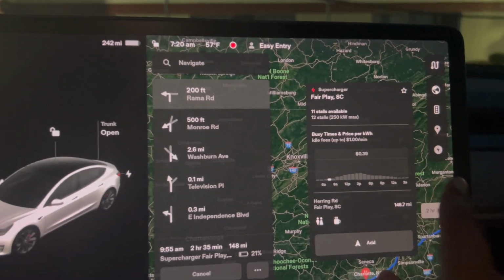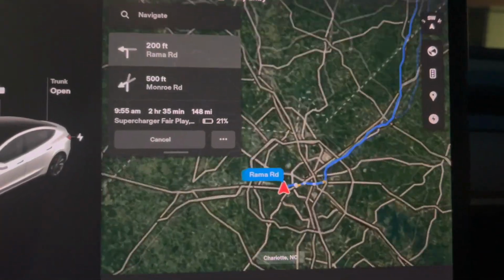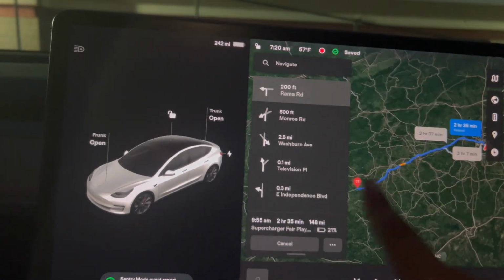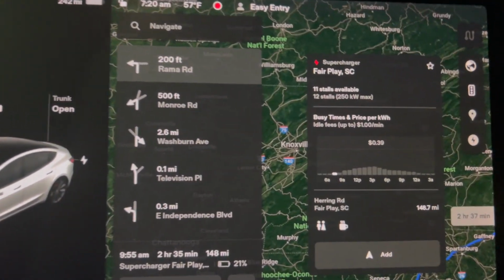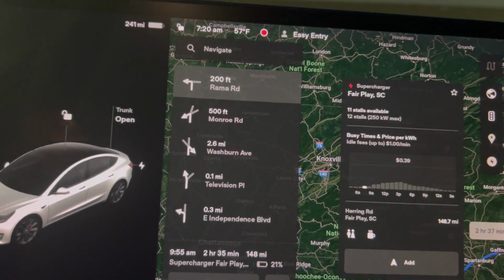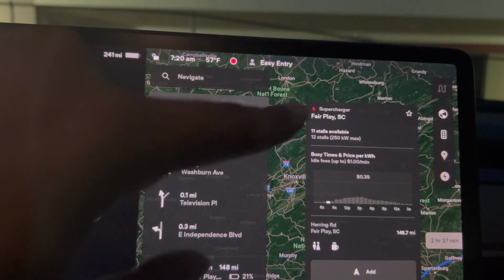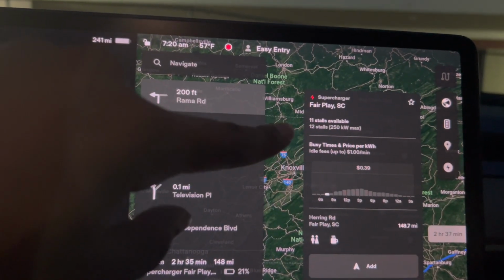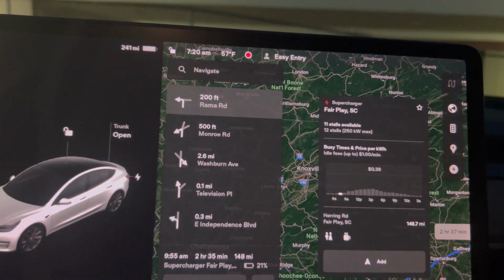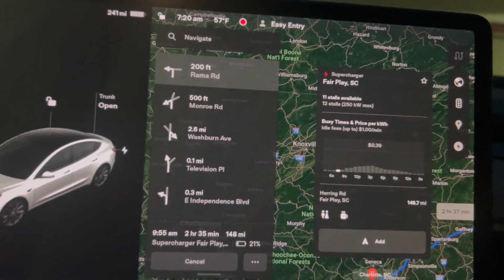And this is another reason why I want to do this trip, because the new Tesla update shows a lot more information about Superchargers. As you saw, it was saying that we have 11 stalls. It's going to charge me 39 cents per kilowatt hour, which has gone up. That's fine. 11 stalls available, 12 stalls in total, 250 kilowatt max. That's the reason why I want to go to this one. That's why I put a little extra juice in the car this morning, so that I can make it to a fast charger, a V3 charger, or V2. Yeah, one of those versions, the most up-to-date version.